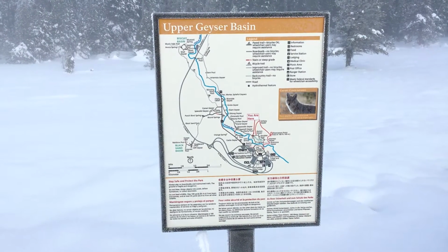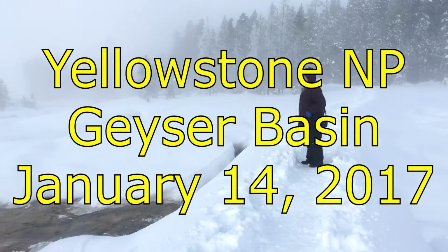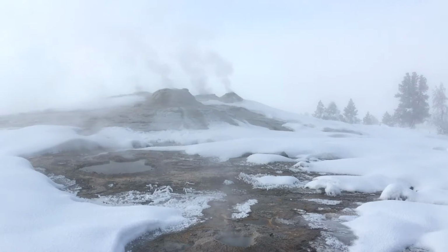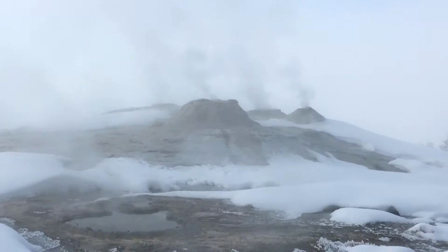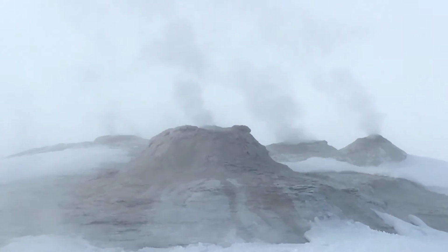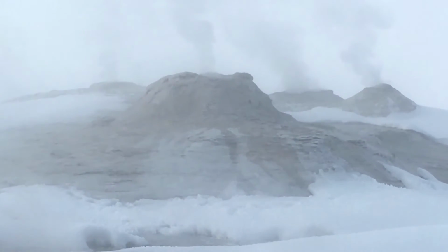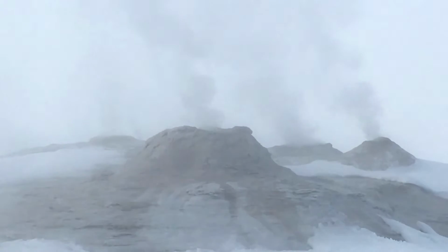Well, you are here at Geyser Hill, and it is between 15 and 20 degrees below zero. And you can see some of the geysers that are in the Geyser Basin. And we saw these guys erupt the other day when we were waiting for Old Faithful to erupt. Boy, is it cold!